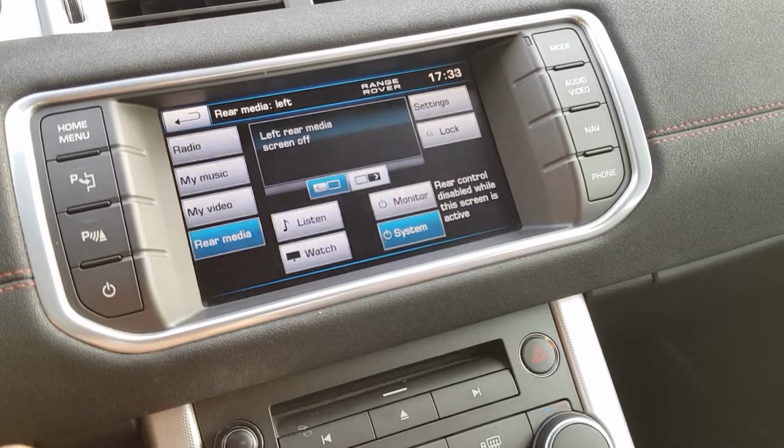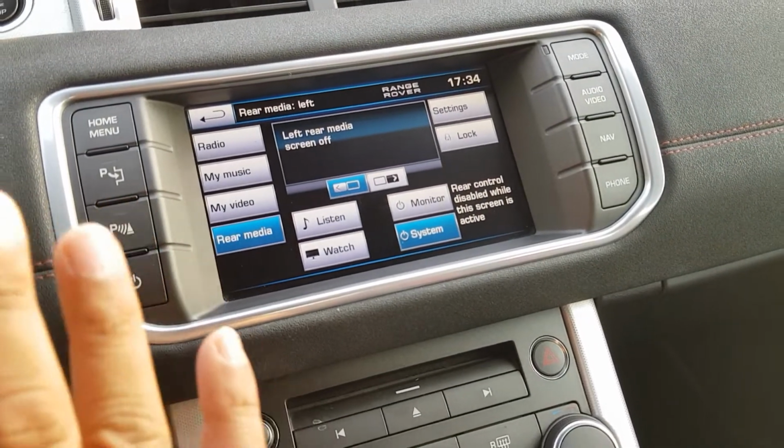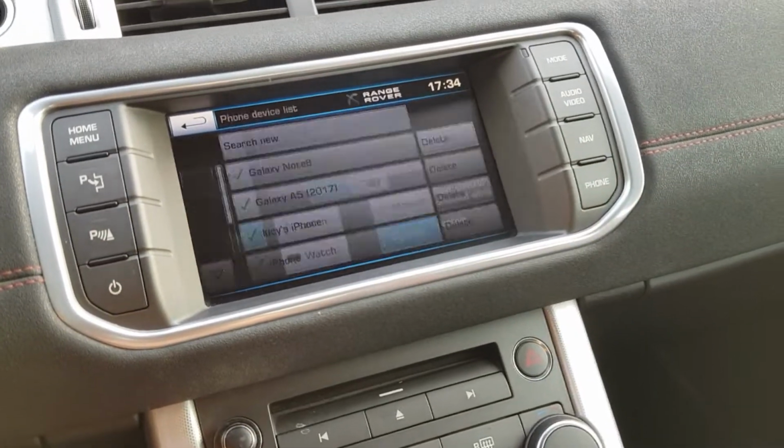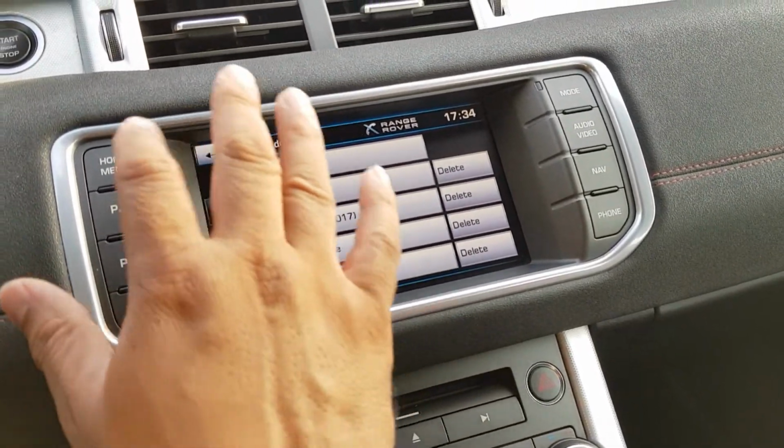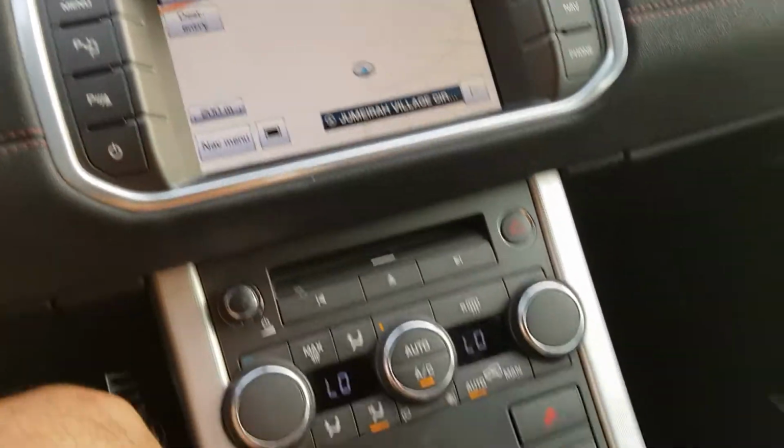You can go right through to the rear media. You can split how the screens are. There is so much to go through on this particular vehicle. Like I said, this infotainment and everything, it's a video in itself. So by all means, any questions, we'll answer them for you.